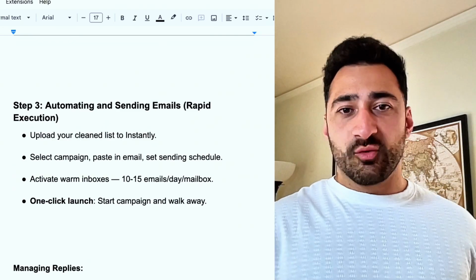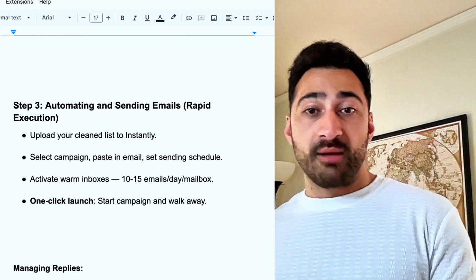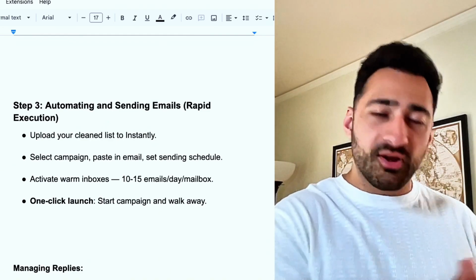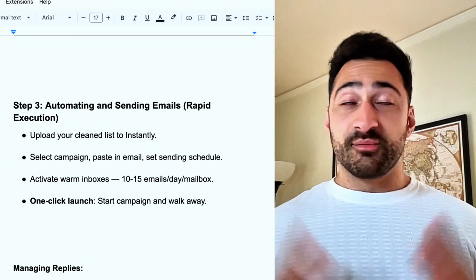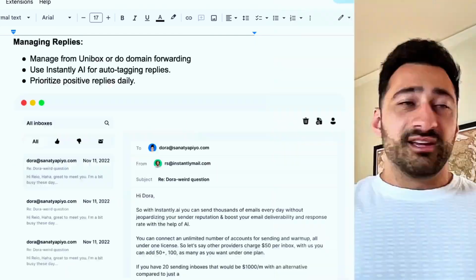So then you'll want to activate your warm inboxes, which just means that you're going to be sending 10 to 15 emails per day per mailbox. Do not turn off warm up. Keep it on while you are sending the other emails. And then from there, you just launch the campaign and you can walk away and let it run in the background. But your job is not done. In fact, it's just started.